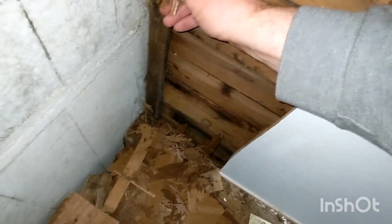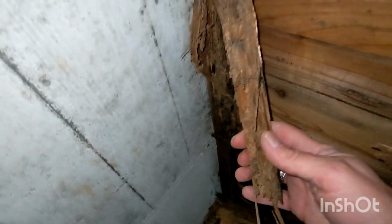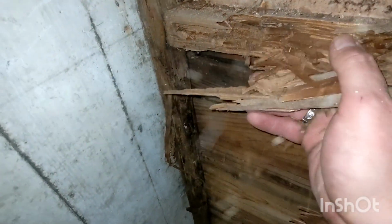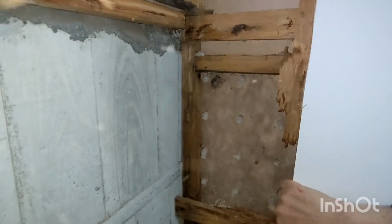So this is all rotten. See, this is actually termite damage, as you can see. So that's all got to come out of here. And that's just the softest wood. Hopefully it stops here, and it's only on the bottom corner here. So I have to take more of this wall out.